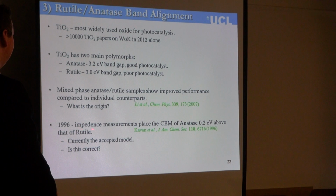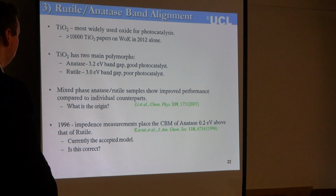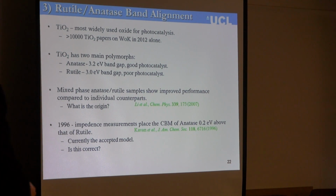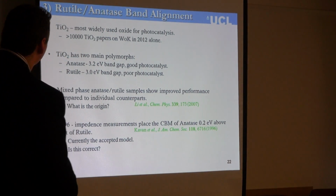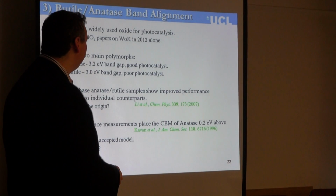In 1996, Kavan et al. placed the conduction band of anatase 0.2 eV above that of rutile using impedance measurements. This is currently the accepted model, so what we wanted to know is, is this actually correct? Why should the conduction band of anatase sit above that of rutile?